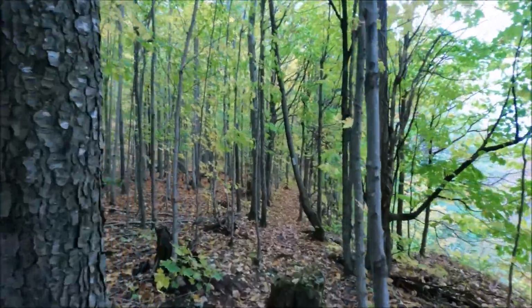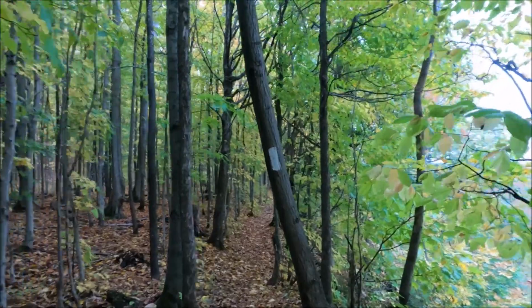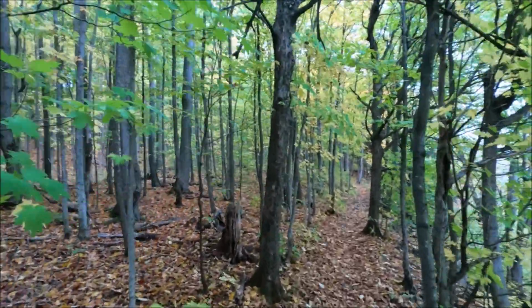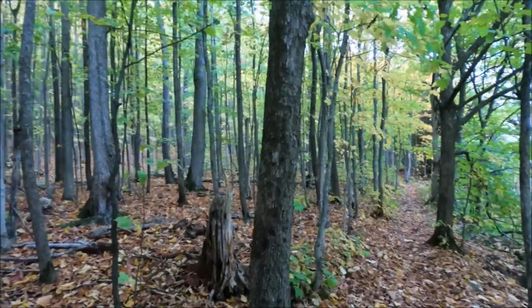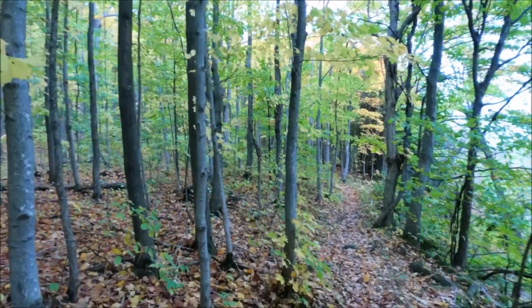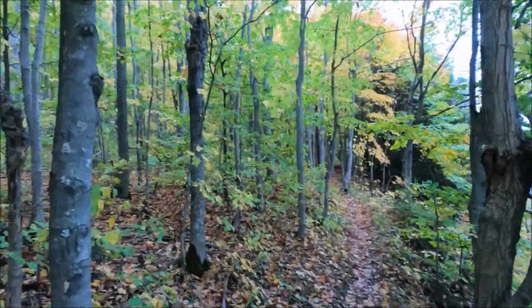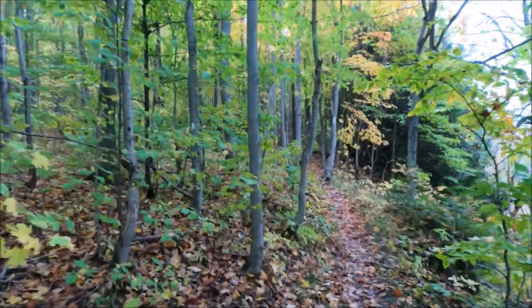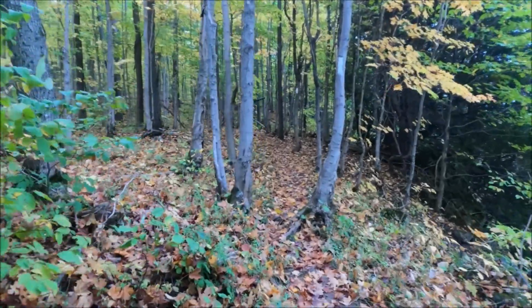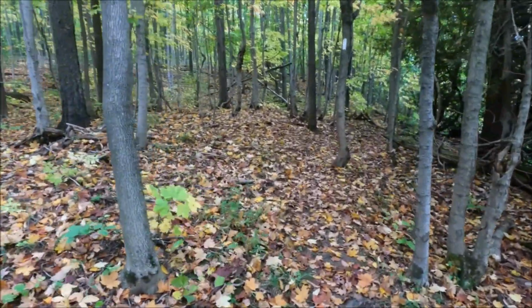There's just not much of a crunch underneath your foot because the leaves are wet. But on a fall day like today, when the leaves are dry, you can hear a person coming from quite a ways away simply from the crunch, crunch, crunch of stepping on the leaves. But just not today. Anyhow, it's beautiful. I'm delighted to be out here.